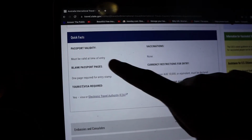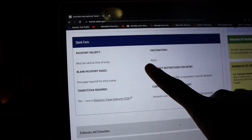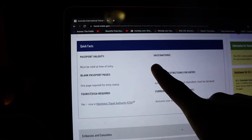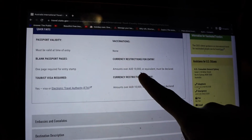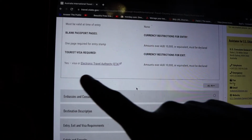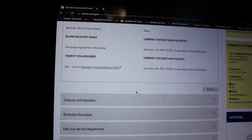Currently, it also lets you know the vaccination requirements due to COVID-19. So if you need a vaccination, it will tell you, which it says right now, none. It also lets you know how much money you have to declare when you are leaving or entering. It lets you know if you need a visa or not. And yes, for Australia, you do need a visa, but it's really easy for Americans to get a visa.